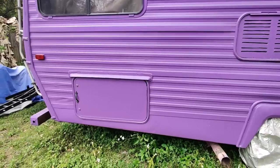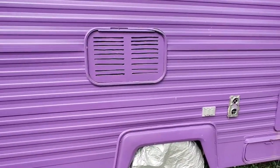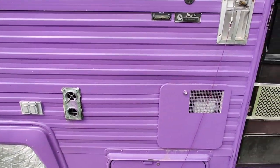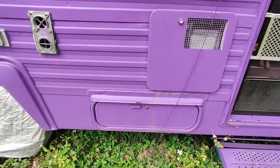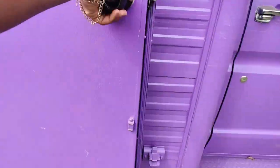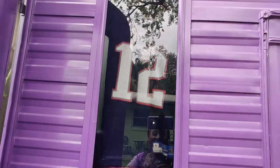On the passenger side are one large storage cabinet and two smaller ones. You have the refrigerator vent, the furnace vent, and the hot water heater. And there's a small cabinet behind this door that I put fluids and things for the truck. Yes, I'm a Patriots fan.